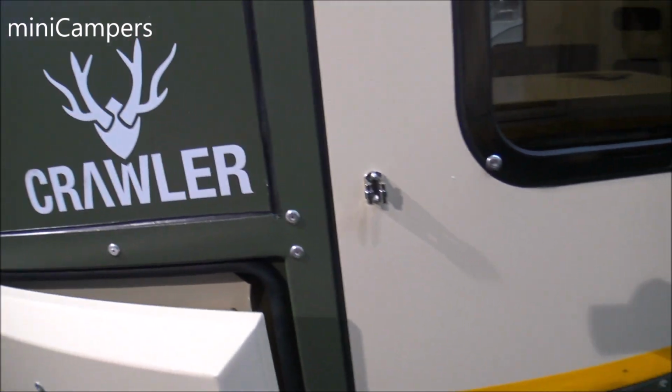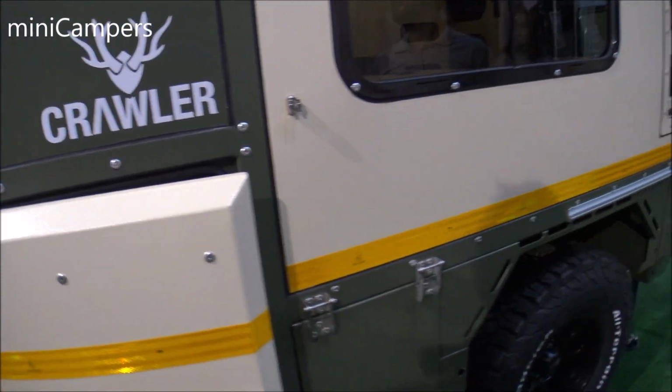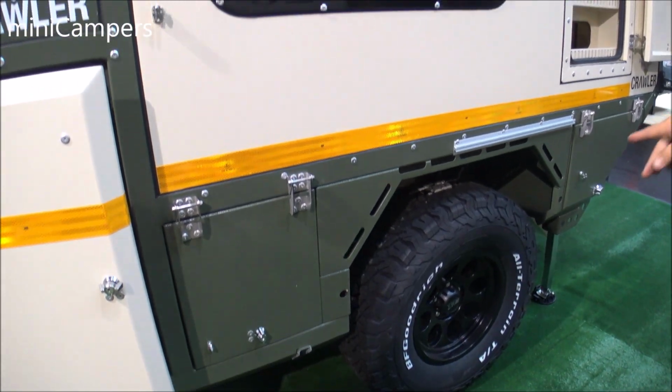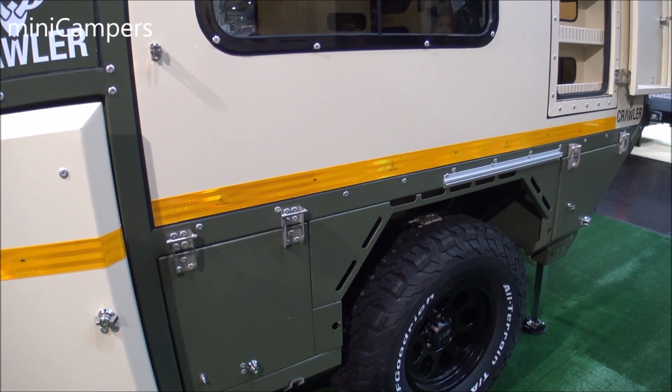This is all aluminium construction. And the chassis is galvanized steel.